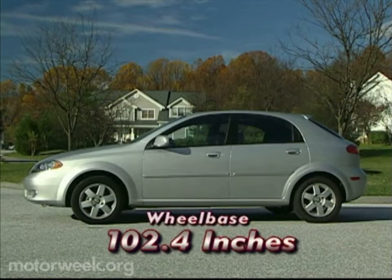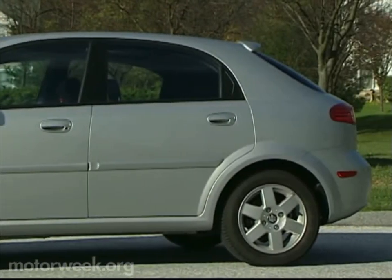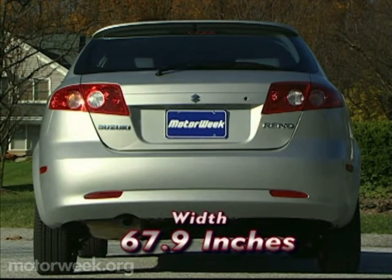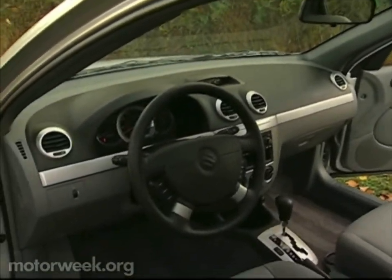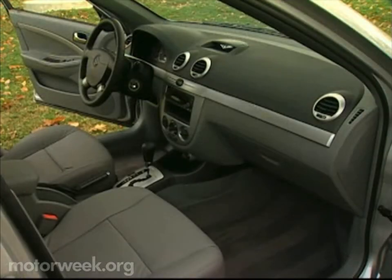Like the Forenza, the Reno rides on a 102.4-inch wheelbase that's a little shorter than competitors like the Focus ZX5 or Mazda 3 5-door. But at 67.9 inches, the Reno is wider than most rivals, so it packs quite a bit of interior space into its streamlined body. Its 95 cubic foot cabin is big for a subcompact.